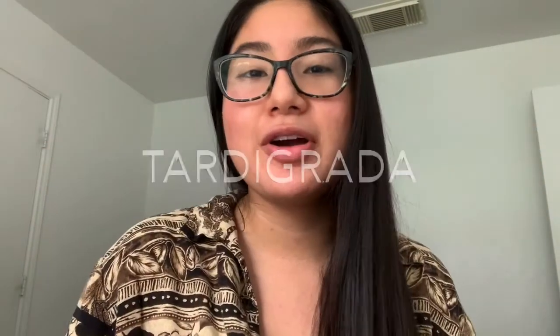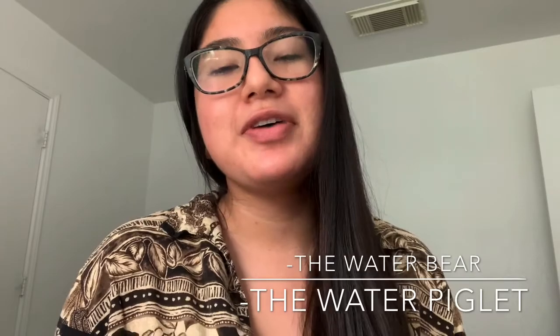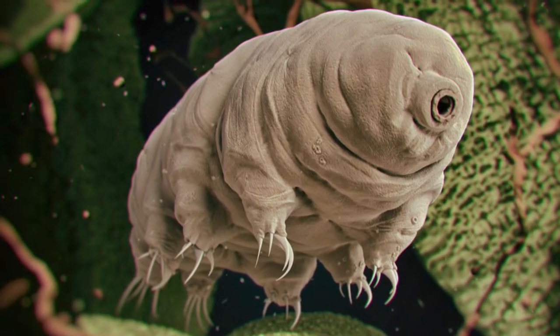So class Eutardigrada falls under the phylum Tardigrada, but you guys might know them as the tardigrades. These are one of the world's smallest animals at about 1.5 millimeters long, and they've also earned pretty cute nicknames such as the water bear or the water piglet. They earn these nicknames due to the fact that when you look at them under a microscope, they do resemble a tiny bear/piglet.